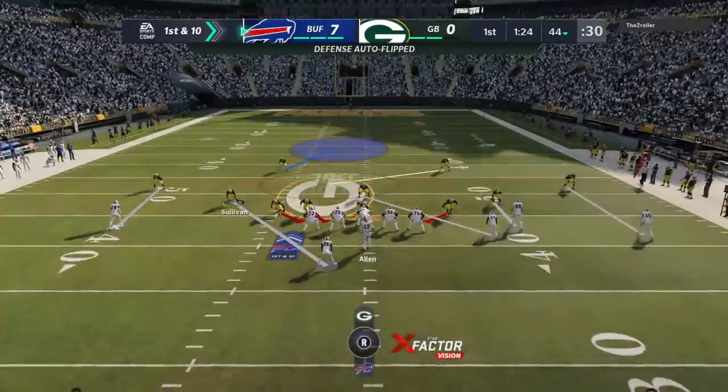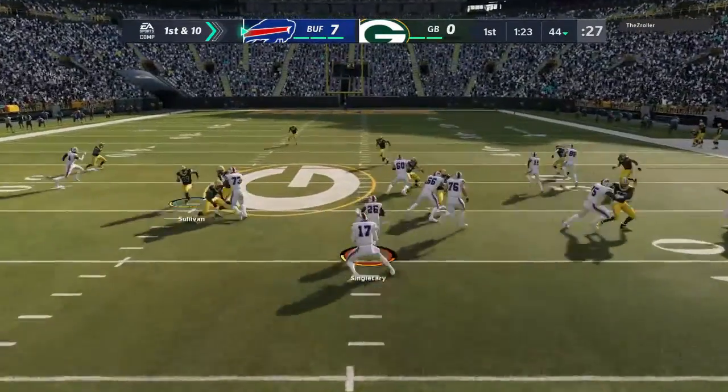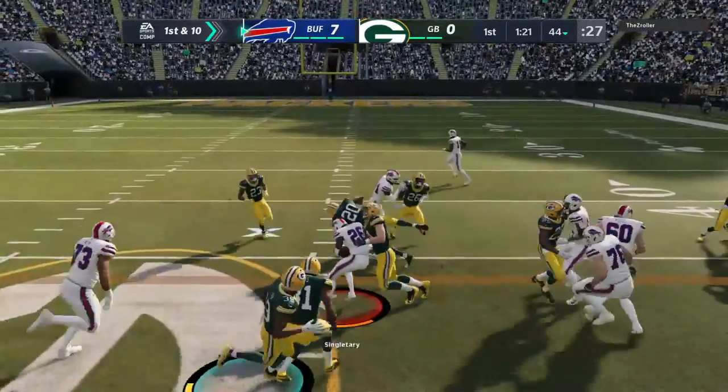The Bills come to the line to start their next drive. They have to be thrilled with that first drive. They got them the touchdown. Now they'll be looking to make it a 2-score advantage here on the road.